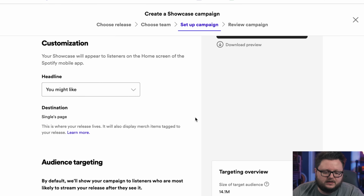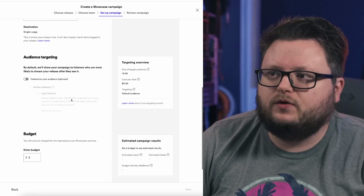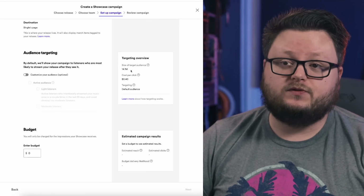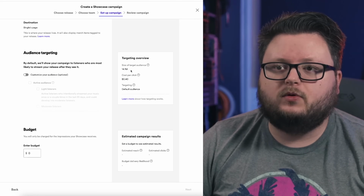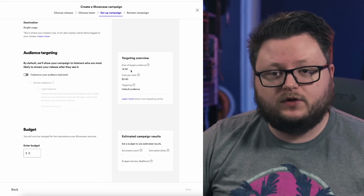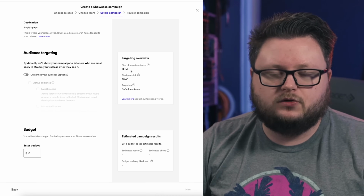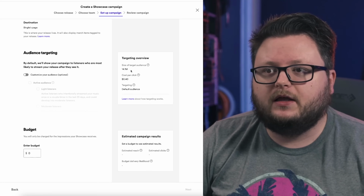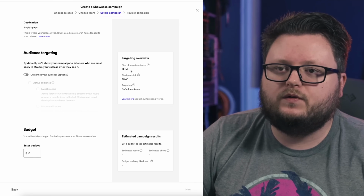And then we get to the targeting section. So if you just leave this default, it's 14 million people just in this one country. It's targeting mostly new people, but it will also retarget when it makes sense. So it's like algorithmically figuring out who's going to like your music based on who's listening to your music. That's why you have to have a certain volume of streams for them to let you use the tool, because otherwise they can't algorithmically figure that out.